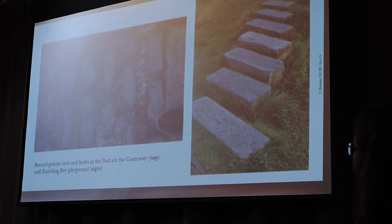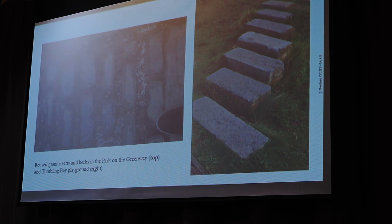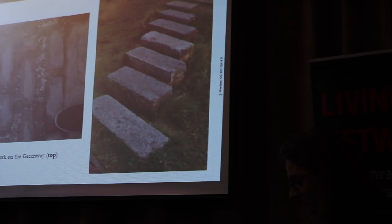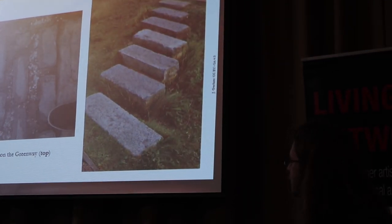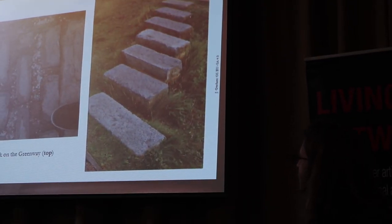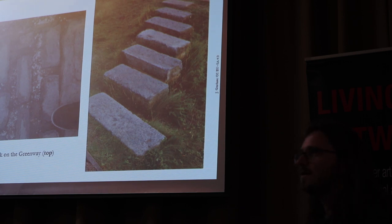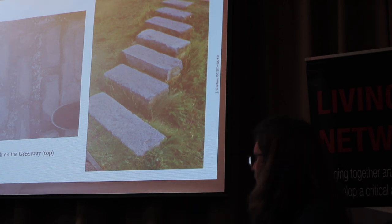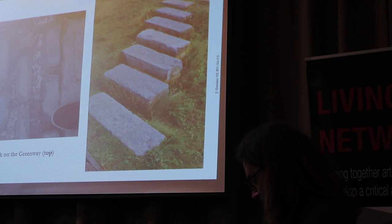And again, just outside here, you have recycled granite setts or cobbles, and you have these rather nice curbs just next to the Tumbling Bay playground, which I'm pretty sure came from that Temple Mills street that I showed you at the beginning. So I think it's just to say that it is still here. You've got to look for it, but it's not spectacular, but it is fundamental to the very landscape, the terrain of the park. If you think about all those millions of tons of soil at a very basic level, which I think is really quite interesting.